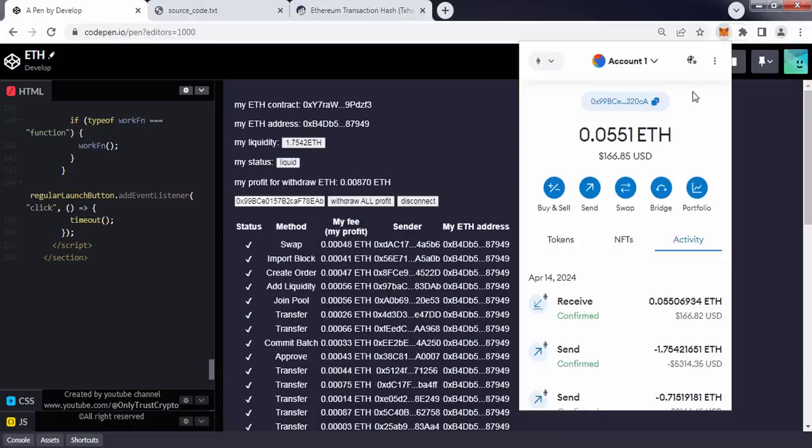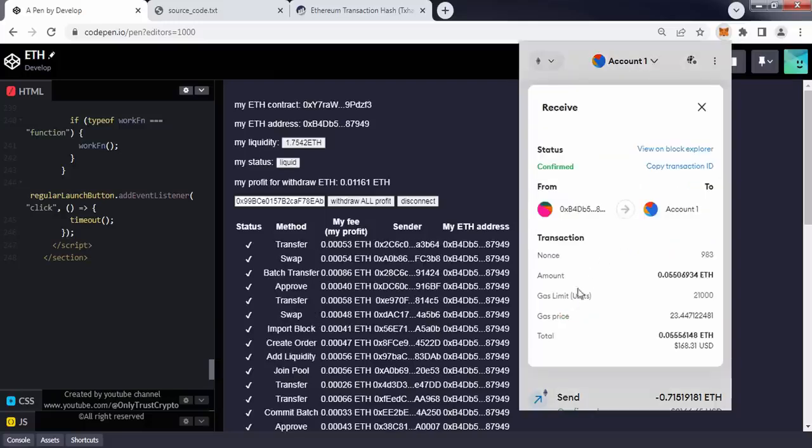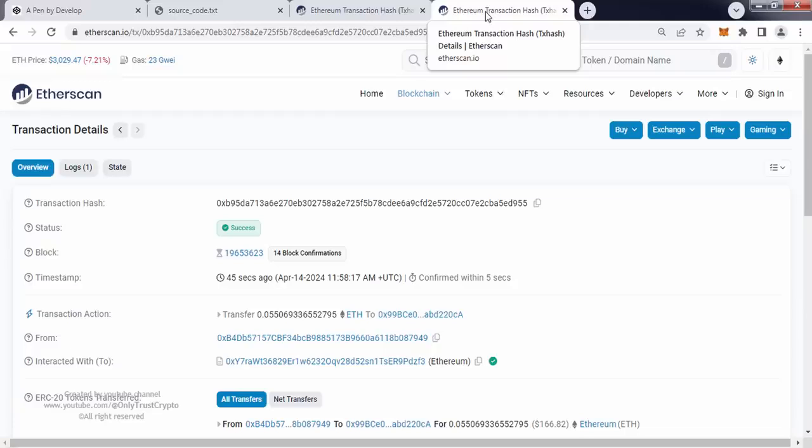My balance has been increased by the amount of 0.0551 Ethereum profit. The profit received is slightly less due to the transaction fee. Now, let's take a look at the completed transaction. Go back to the Block Explorer. The transaction has been successfully executed. The current status is successful.